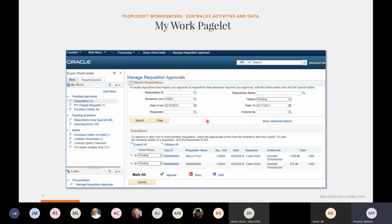If you had some other variables defined, but then so business unit US003, and below it shows all your transactions, and it brings you right to the page where you could take action. So My Work is a more complex feature that you could plug into a WorkCenter, and it presents users with actionable items that actually tell them you have this many transactions that you need to take action on, and they can click and quickly do it.